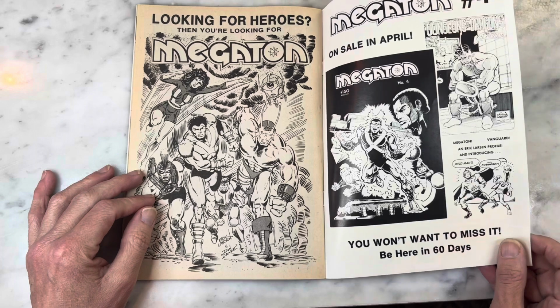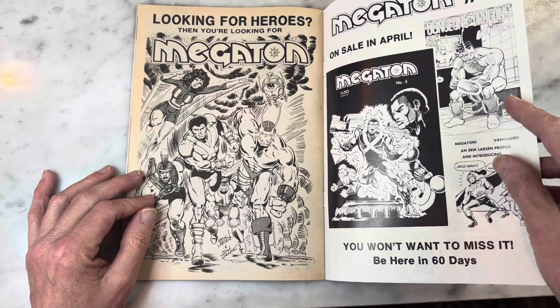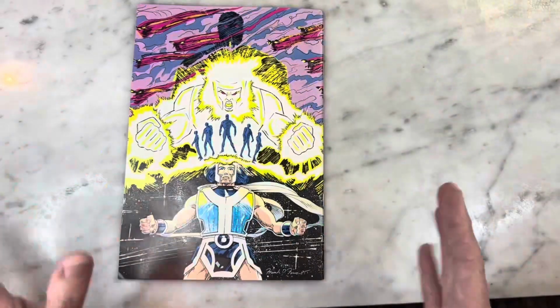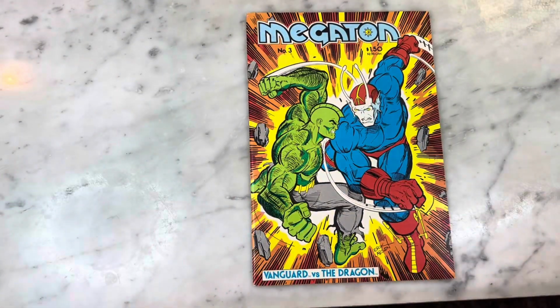Let's see, Megaton number 4. Did we get the follow-up? I guess I'm gonna have to find out. Anyway, I love that page right there. So good. Vanguard needs to make a comeback like yesterday. He is so good. Would love to see that. No reason any of these characters should be languishing in obscurity.